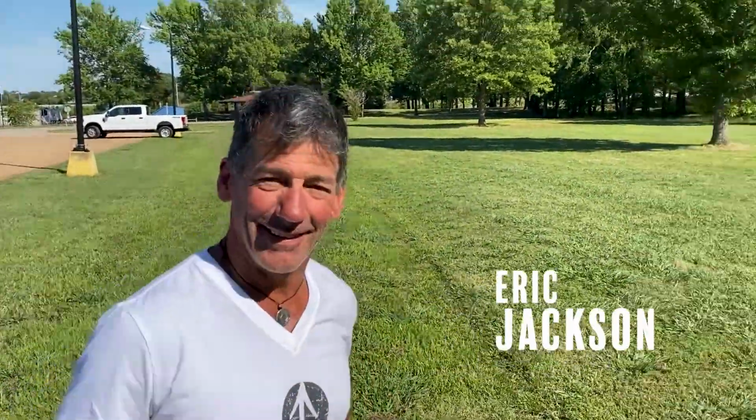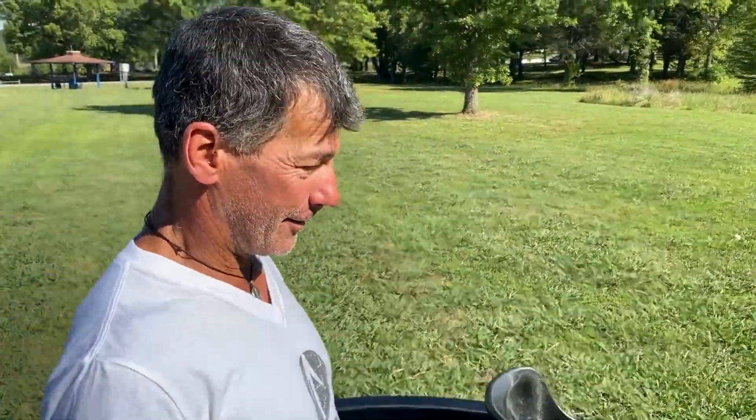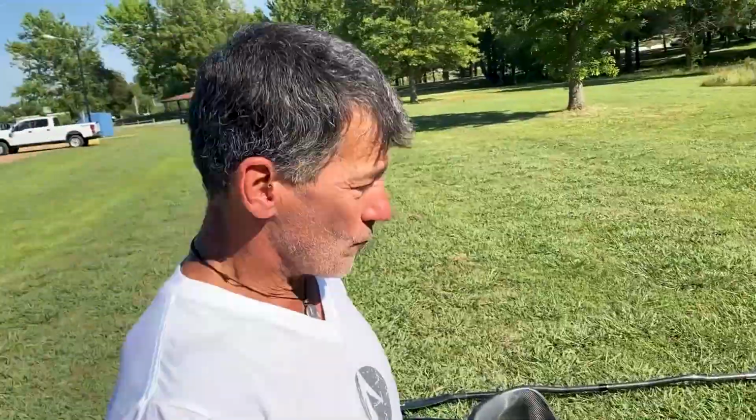EJ, do this, bro. Hey guys. Give us the best walkthrough you can of the prototype and what people can expect when they ultimately lay their hands on an Apex Watercraft. What's the name of the boat? That's the other thing, right? Okay. Apex is the brand. All right, the name of the boat is the Tier.